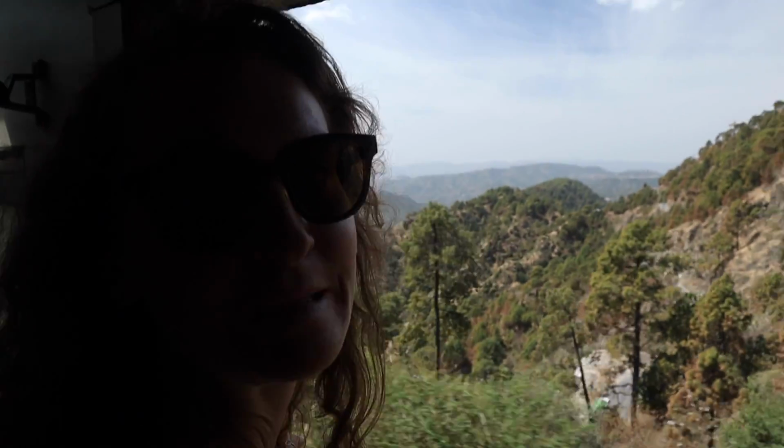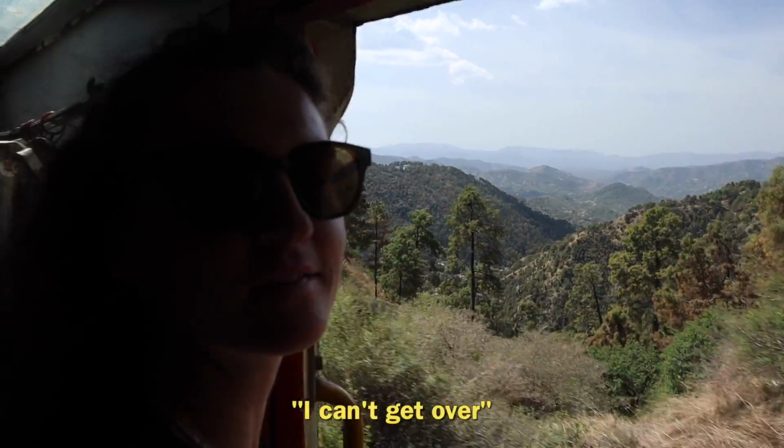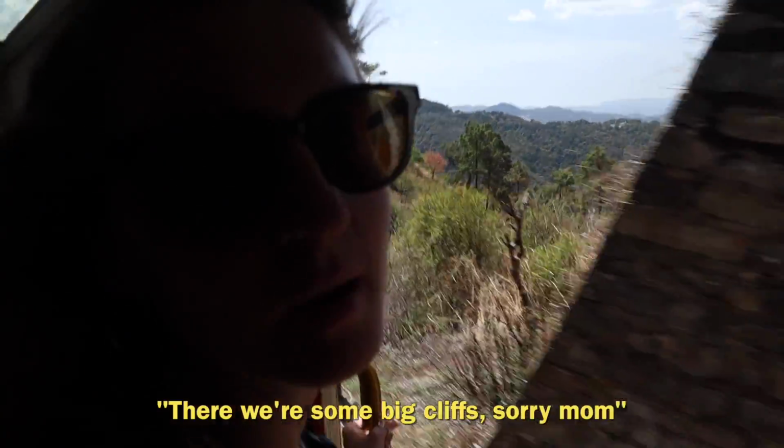Now we're moving again. That's why we stopped, because there's another train coming in the opposite direction, which we'll be taking to get back. The views just keep getting better and better. Also that you're just standing here, I can't get over. There was a big cliff, sorry Mom, I didn't film it on purpose.